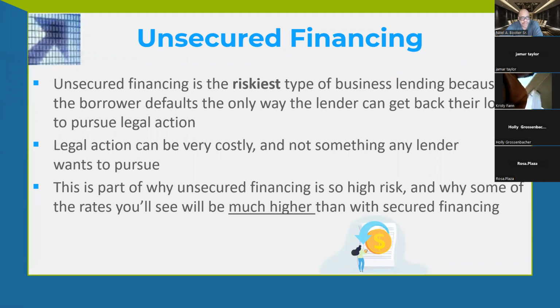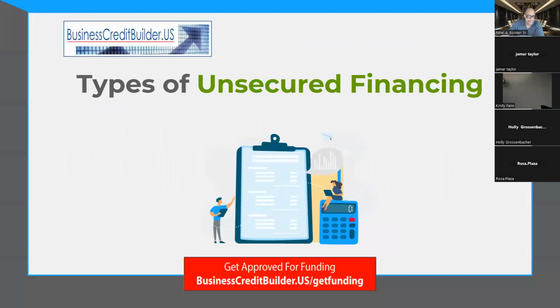Unsecured financing is the riskiest type of business lending because if the borrower defaults, the only way the lender can get back their loss is to pursue legal action. Legal action can be very costly and not something any lender wants to pursue. This is part of why unsecured financing is so high risk and why some of the rates you'll see will be much higher than with secured financing.